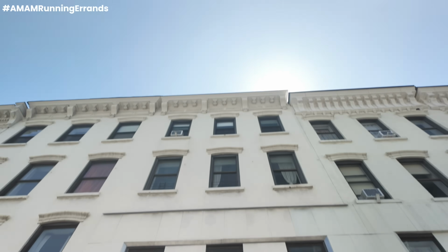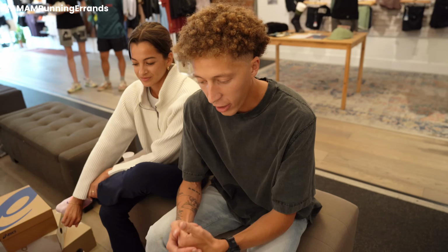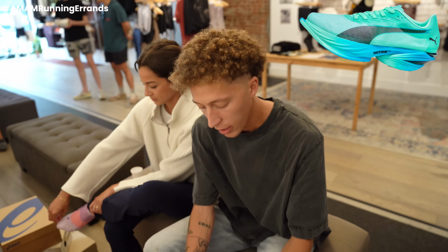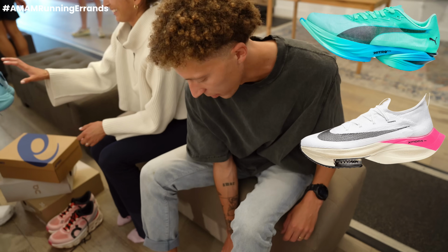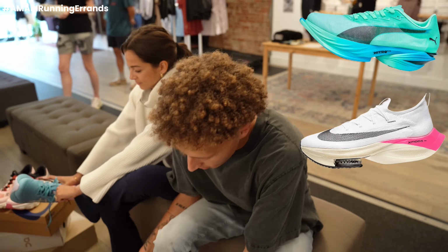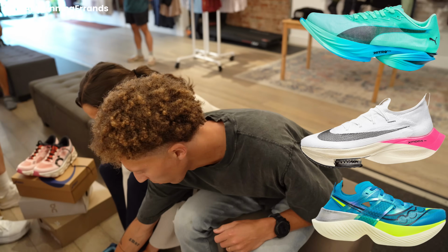And your top 3 racers of all time? I said this before, but I've been working out in the Puma Fast R3s. I just got those, and I think they might take my number 1 spot. My number 2 spot is the Nike Alphafly 1. I feel like they just nailed it the very first time they made the Alphaflies. And top 3 has to be maybe the Saucony Endorphin Elite. I raced a few marathons in those and they felt pretty good.